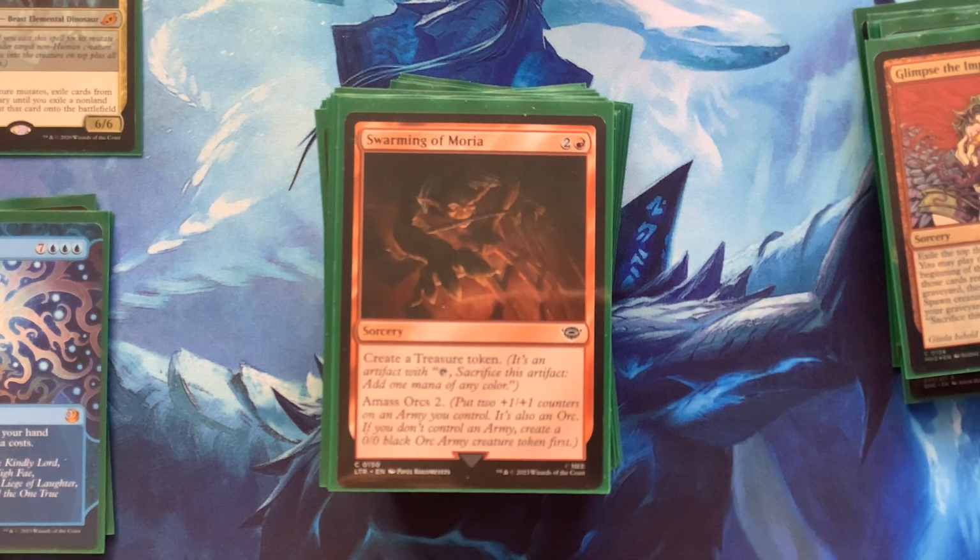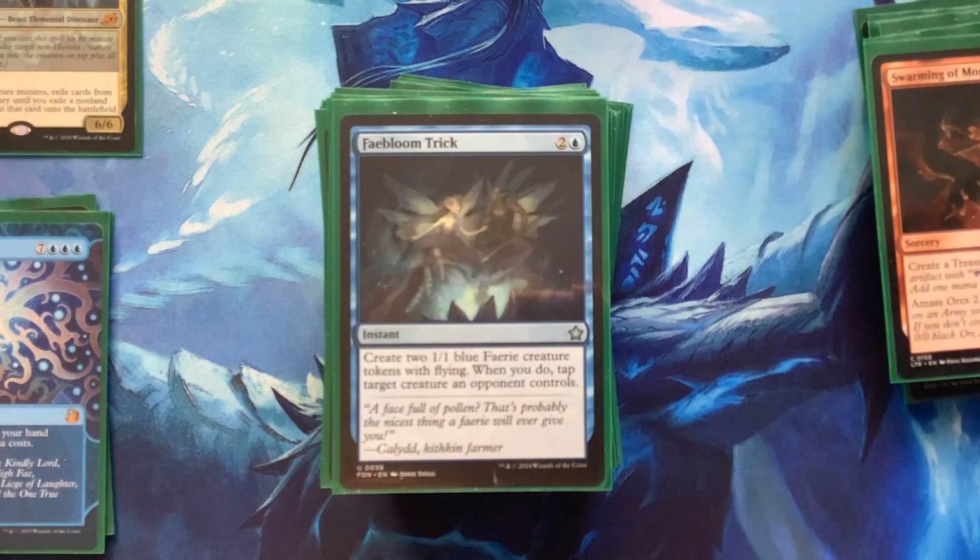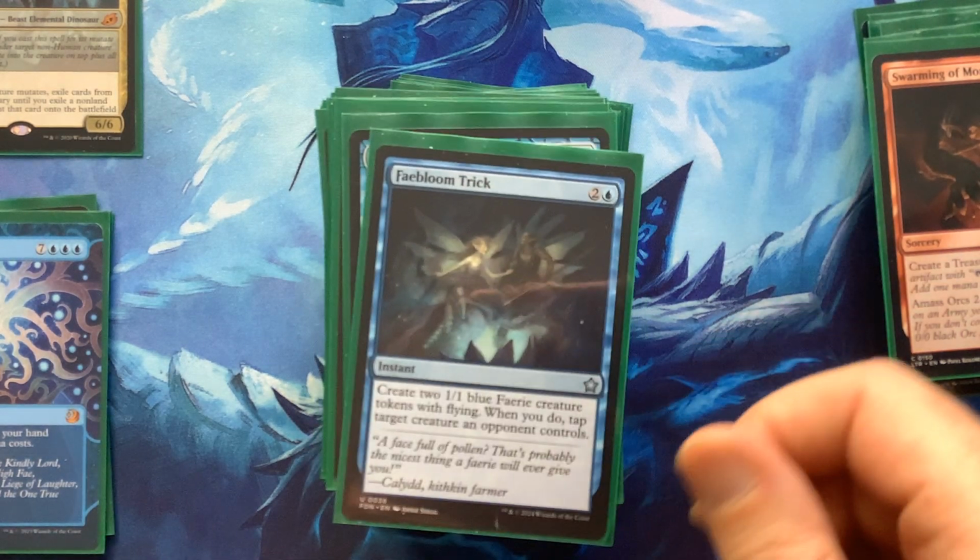These kind of cards are invaluable. They accelerate you with mana. They create a creature token. They're phenomenal. Faebloom Trick is a really cool one because it can go at instant speed, and you can actually tap some creatures down, or tap a creature that an opponent controls. Fantastic.